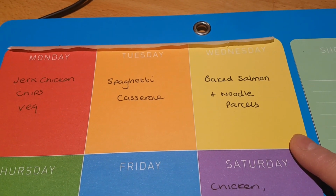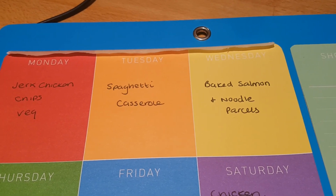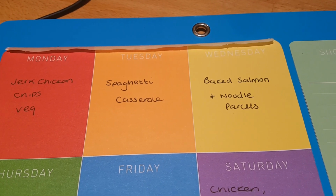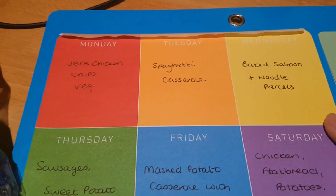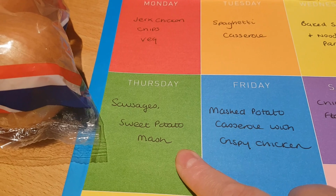So that's just wrapping up some of the egg noodles with some liquid and some chopped up chili and spring onion. Put a piece of the salmon on the top, wrap it all up in a parcel and cook it in the oven. Those are really tasty and everything cooks together. Thursday, I'm going to have sausages with sweet potato mash.